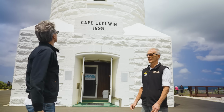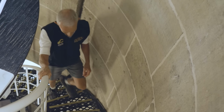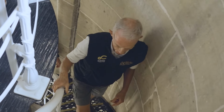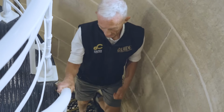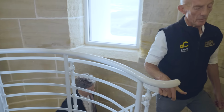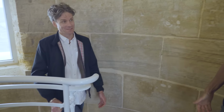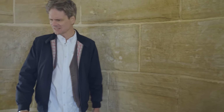Well, I'm looking forward to the tour. Should we go up? Yeah, we better head up. So Paul, I think the first thing I should ask is how many steps are there? 176 steps in total. Okay. A really cool thing, when they did the restoration, everything was stripped out and taken away and restored. And they only had to replace one step after 126 years. Is that right? In the back room, they had spares left over from when they built it. So they could replace it with an original step? Yeah. Amazing. 1896. Okay. All right.